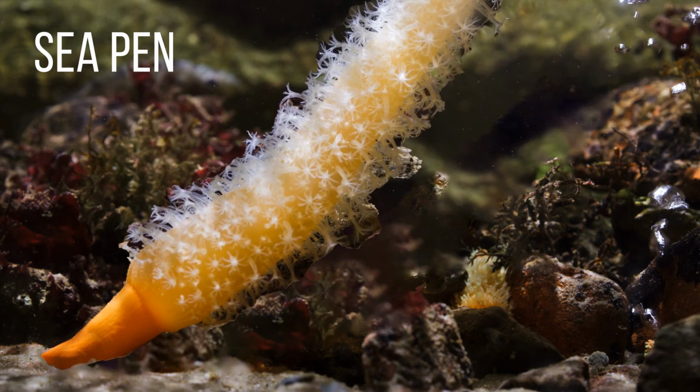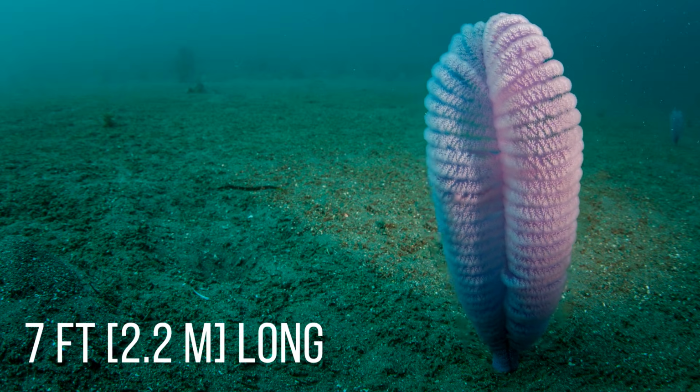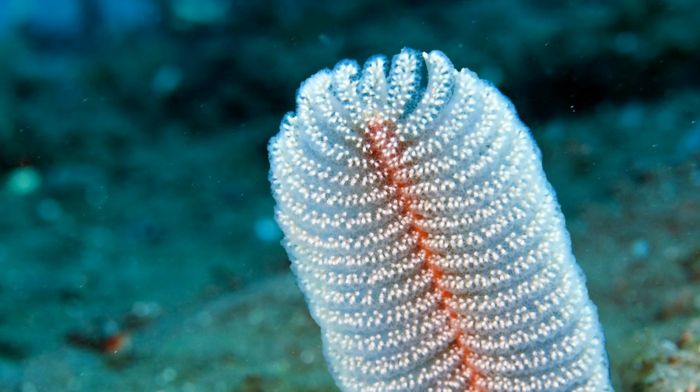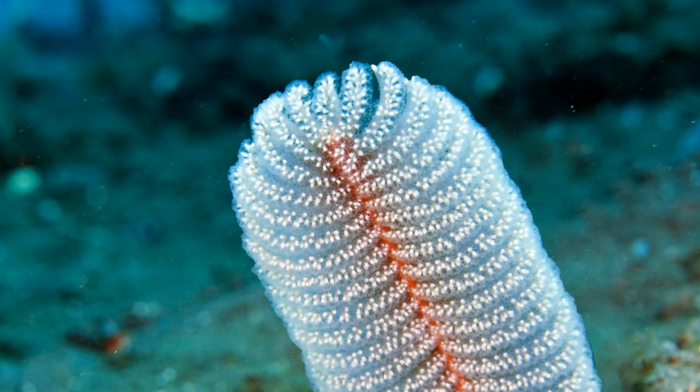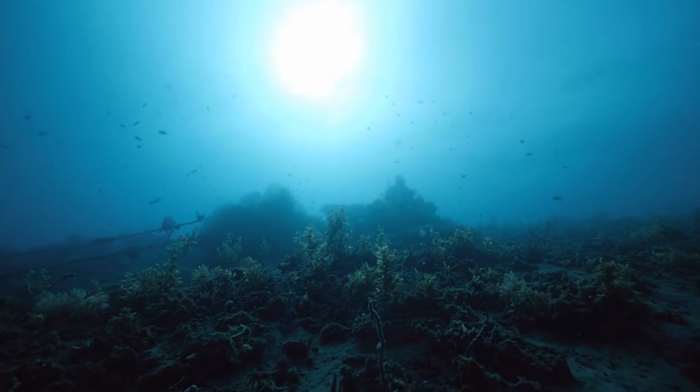The sea pen. The sea pen is 7 feet long and it has a lot of varieties, but most of them look indeed like a pen or a quill. The similarity is even more striking when the animal has a water-filled bulb that anchors it to the floor.